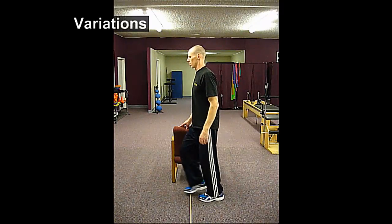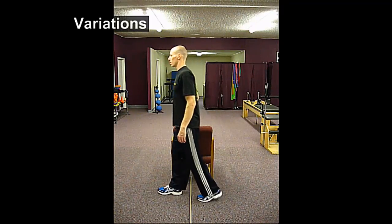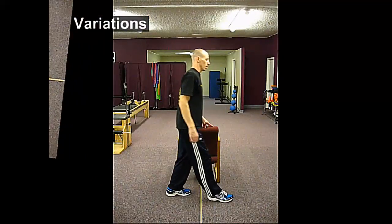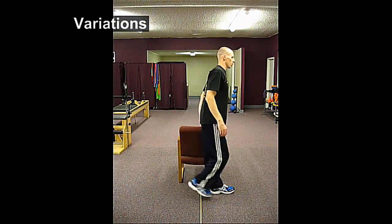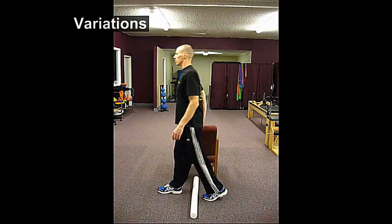If you need extra support, make sure to hold on to a countertop or a chair and keep it close by as you improve. As you work through the program and get stronger, you can also slowly increase the height of the obstacles to challenge yourself.